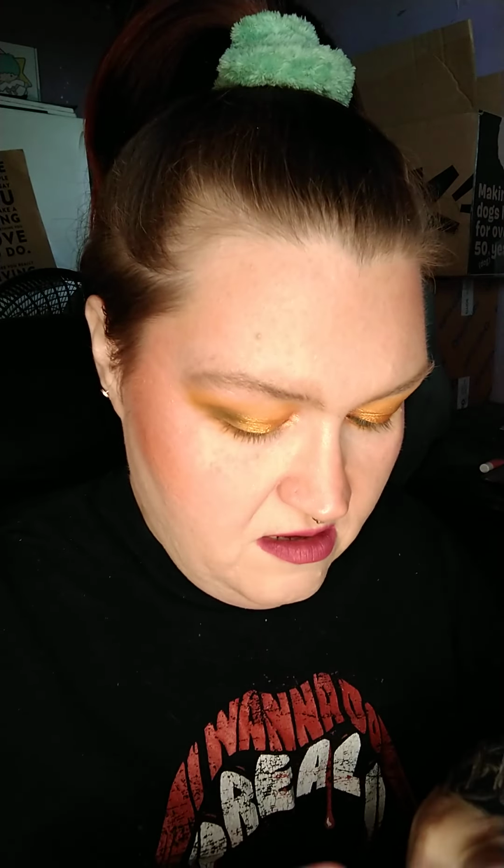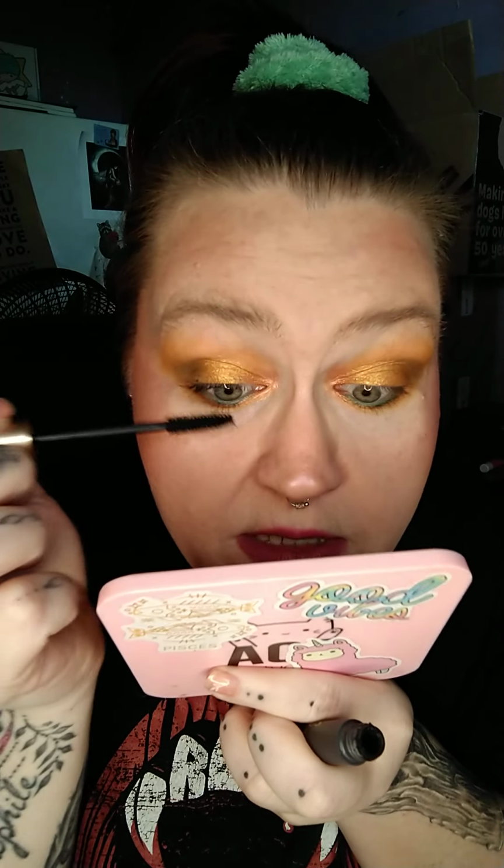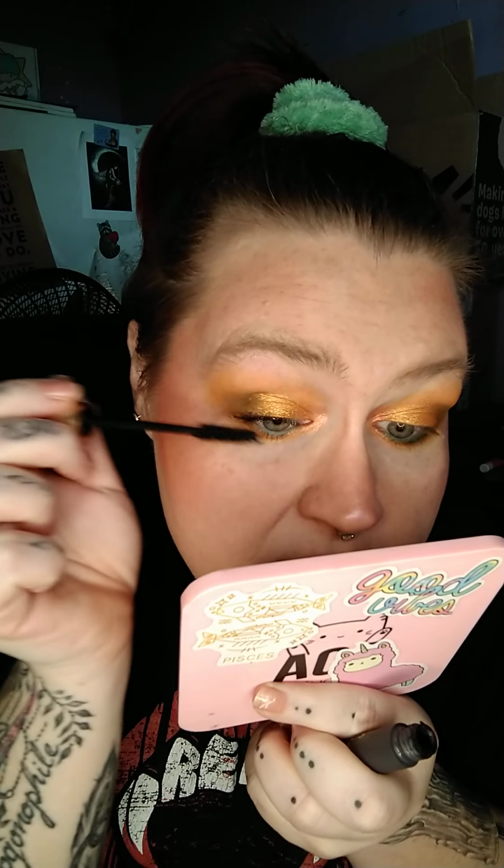Little liner. And to top it all off, a little mascara. This is the L'Oreal Paris Voluminous Original in black. Cue the theme song music. I gotta get super close to my mirror. Oh goodness. Okay, mascara. And I'm gonna pull them out to the side, very Lauren May Beauty style.